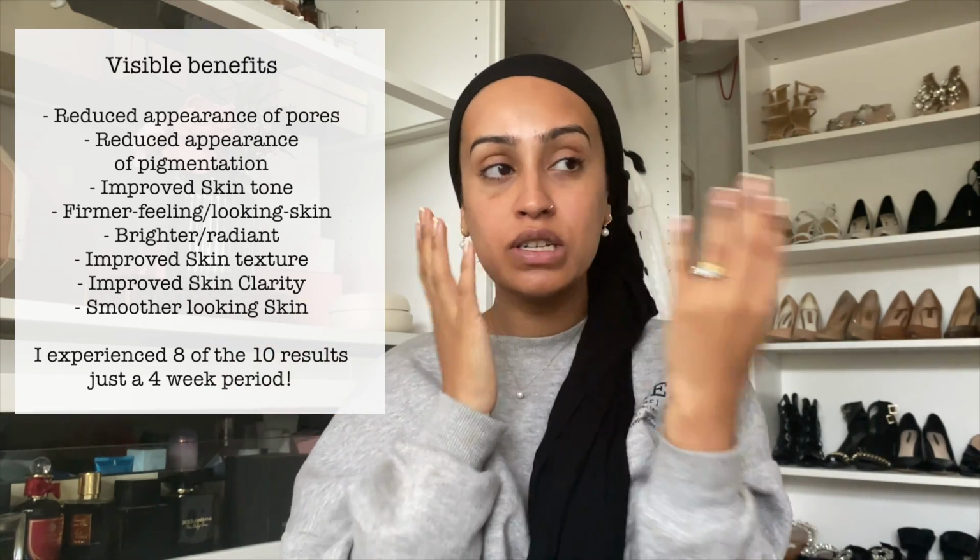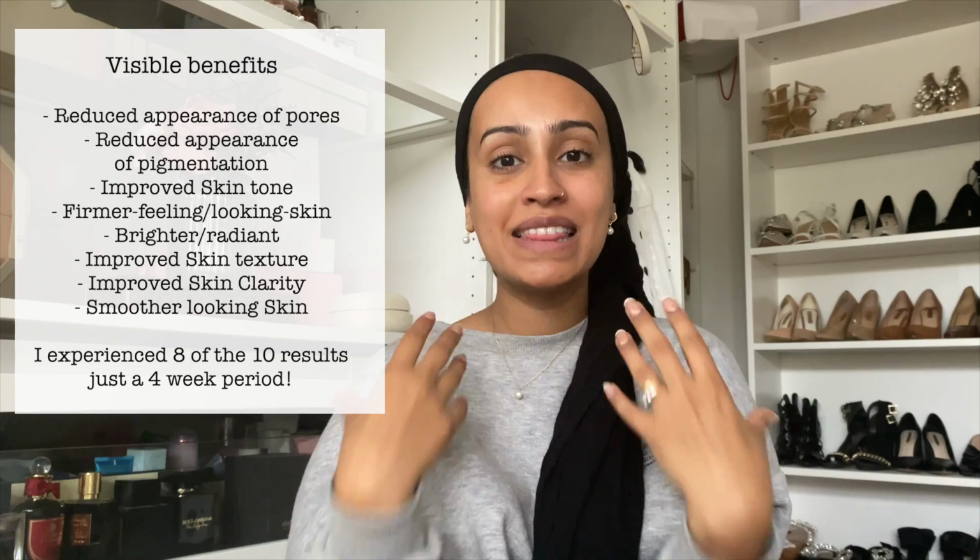So for these results to come from such a small amount of product, I think that's what I'm really impressed with. It's just such an affordable product. And I think Boots have 3 for 2 on selected No. 7 stuff at the moment anyway. So it's a really great time to invest in your skincare. But for someone like me who tests so many products out, I'm just so impressed. It's something that is so affordable, works so quickly, and you really need the minimum amount for it to work.